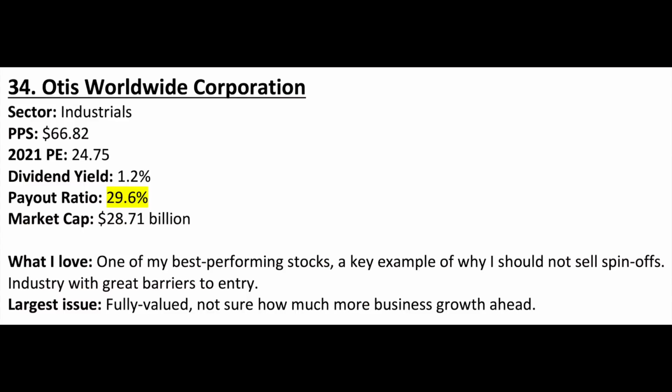Next one, OTIS, spinoff from United Tech. I like OTIS. It's number 34 on my list. It's done really well for me. This is one that's given me a lot of capital appreciation. And so I guess United Tech did the right thing with the spinoffs and all. But I'm not buying OTIS here at a PE of 24. Payout ratio is almost 30%, so there's room to grow the dividend, but that's a small dividend at 1.2%.